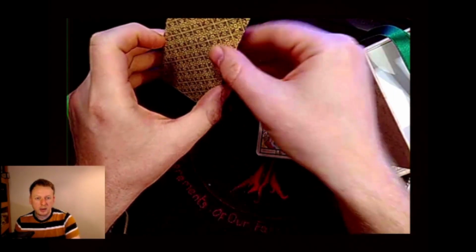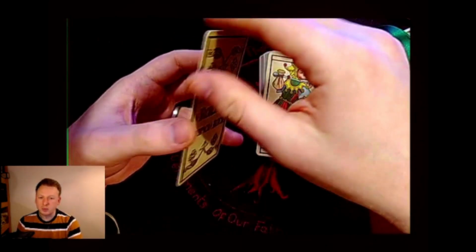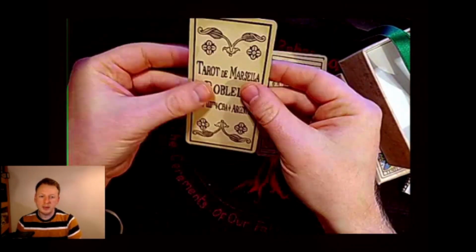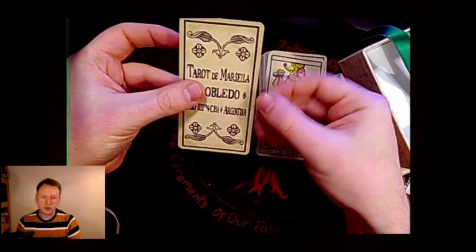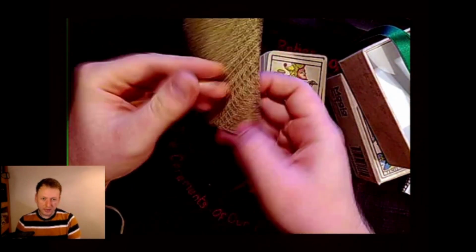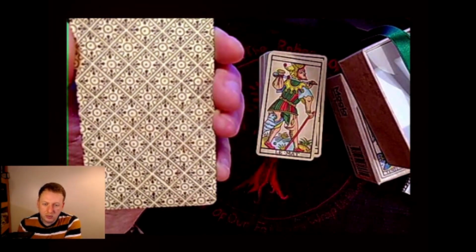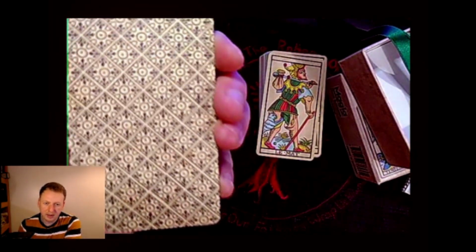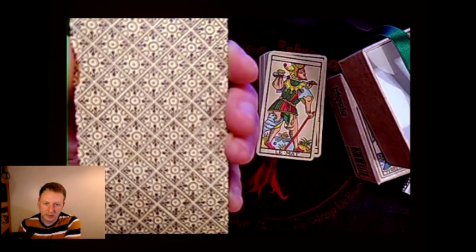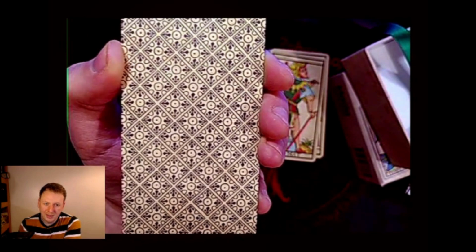The edges are pretty rough cut. I quite like that. It makes it feel almost handmade. The cut is from the front to the back if you do a faro shuffle, and then the back is very traditional. This reminds me an awful lot of the historical Marseille tarots, but designed in a nice way. So it's like, yeah, historical but not.